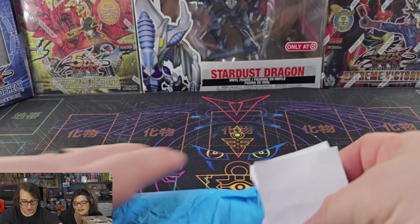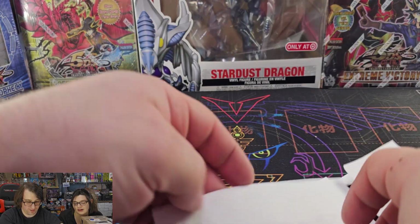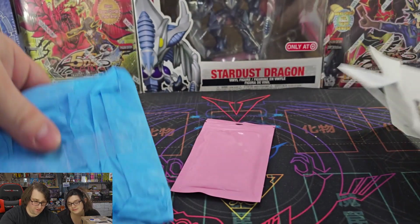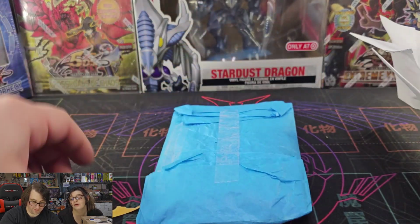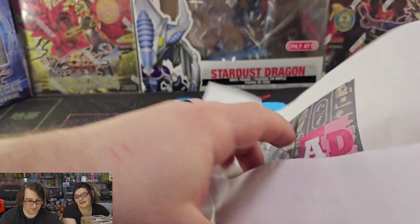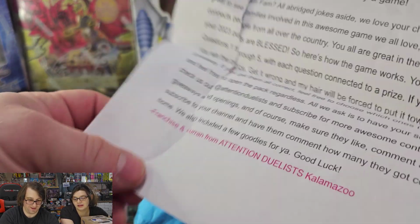I think I ripped a note here. So we got this here, and then we have something right here, and what he was looking for, a 2-for-1. Yes, 2-for-1. So let's see exactly what the note says. I am sorry that we ripped the note. I did not mean that.